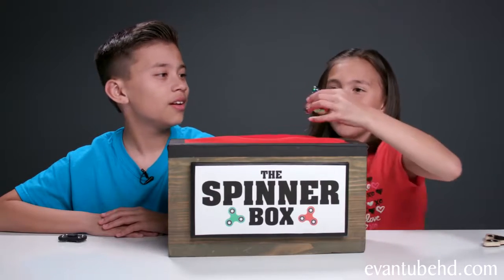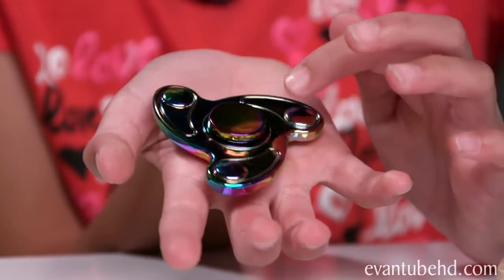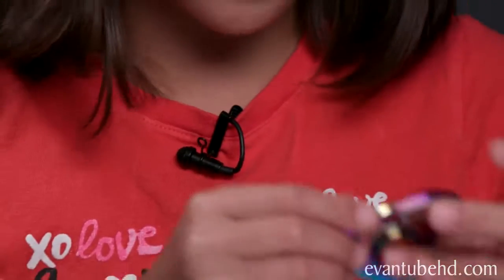Wait, I think I grabbed two. Whoa! This spinner has like rainbow metal and it has kind of a jingly sound when you spin it. Yeah! I think I'm gonna win this challenge. My things are pretty good. Okay, listen to that.